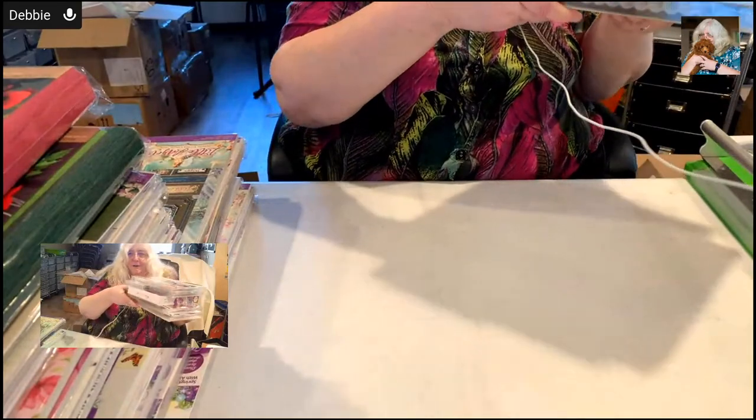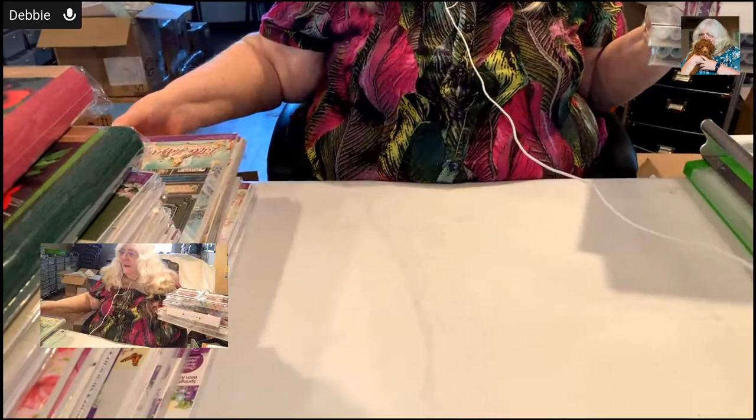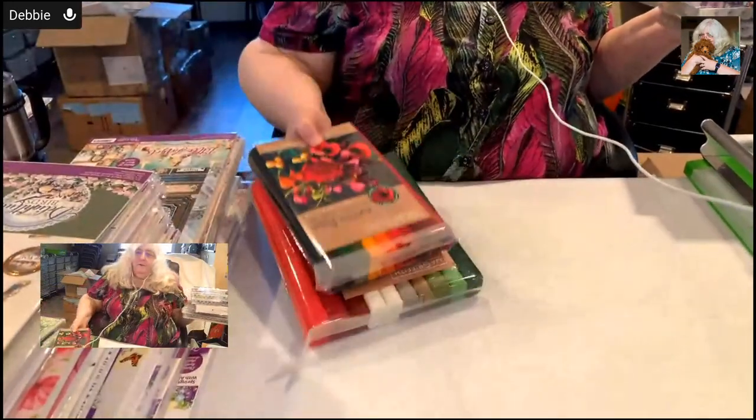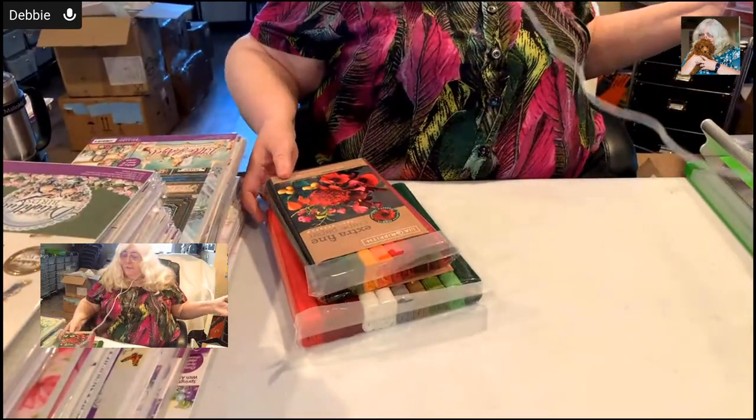I can't reach the floor with my... You're going to have to come around to get some of this stuff. Okay. Another thing that comes about due to our... You could put those in that box at the end, please.